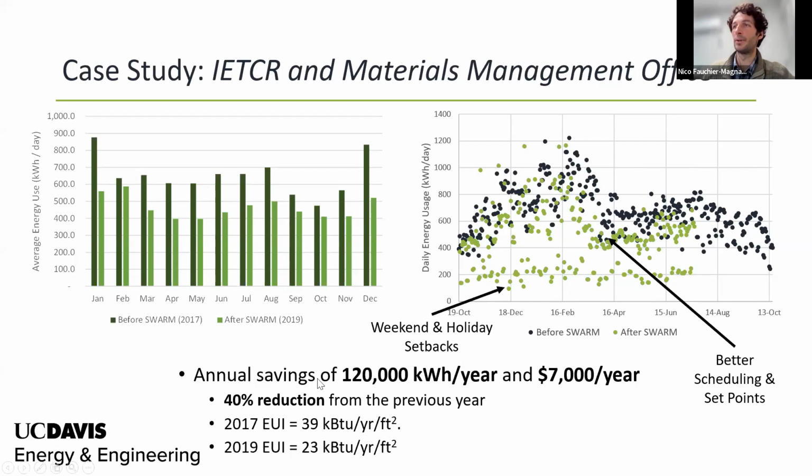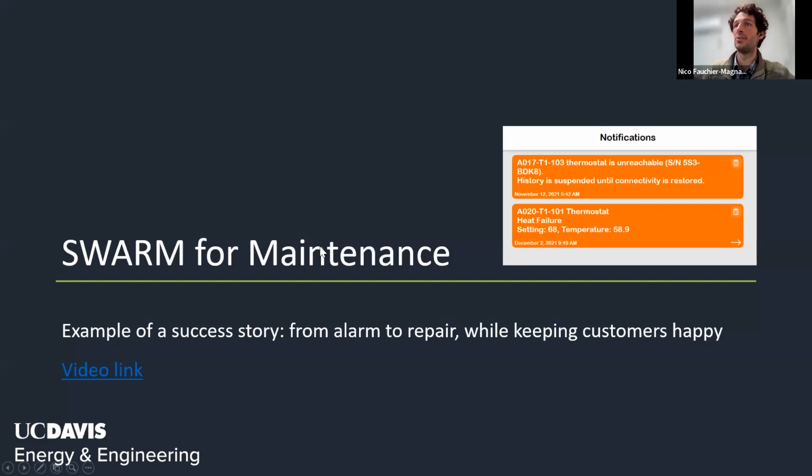So in total at that building, we've seen about 127 kWh annual savings, which comes out to about 7K per year. And at the whole building level, that's about a 40% reduction in energy use intensity. So very significant here. So that's for the energy side of things.